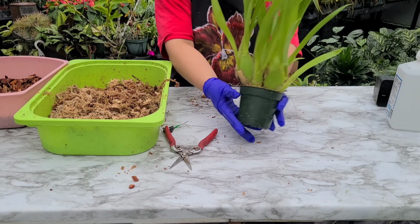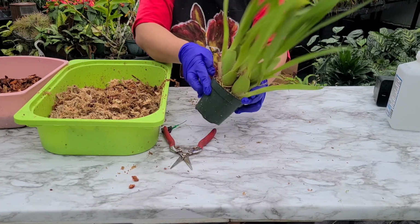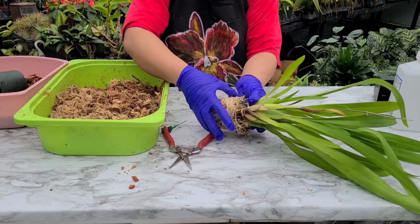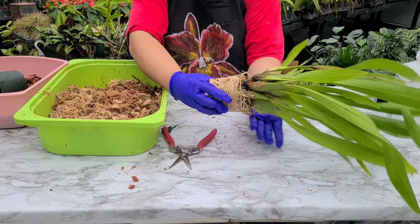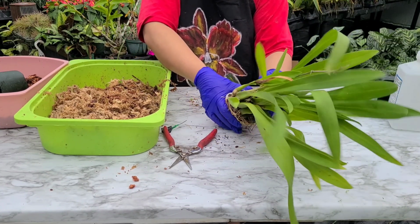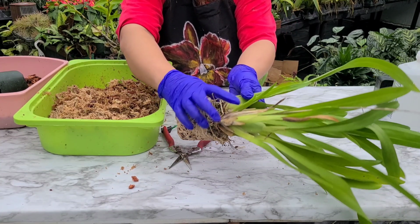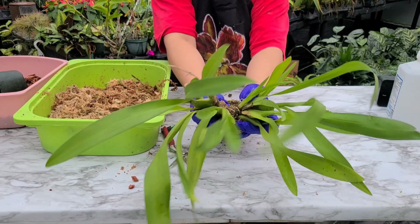So now we are gonna talk about how to divide Oncidium orchids. Dividing Oncidium orchids is pretty straightforward because, like I said, they are sympodial orchids and each bulb will have its own root system. This means that each mature pseudobulb will have the potential to put out new growths. Before you divide the orchid, make sure you have at least 3 mature pseudobulbs each division.